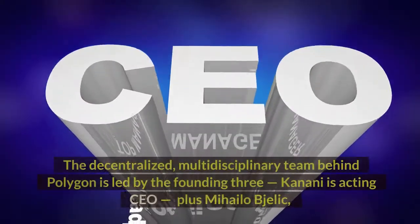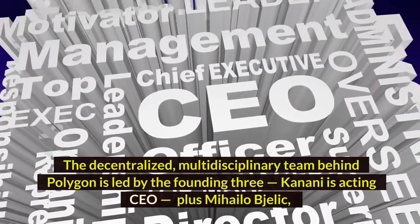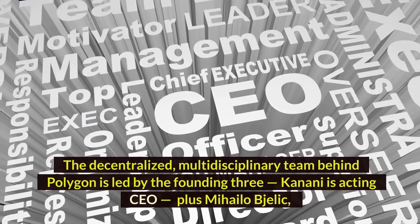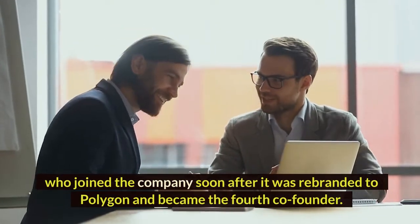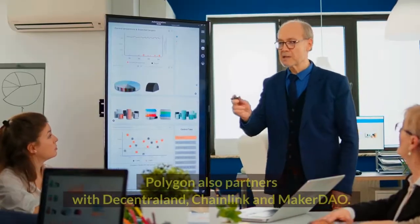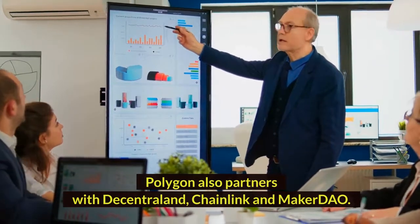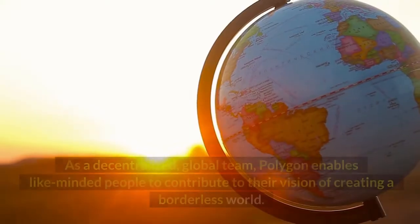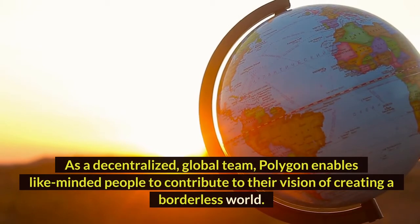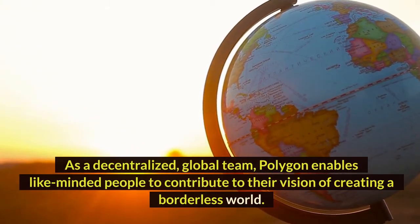The decentralized, multidisciplinary team behind Polygon is led by the founding three. Kannani is acting CEO, plus Mihailo Bielik, who joined the company soon after it was rebranded to Polygon and became the fourth co-founder. Polygon also partners with Decentraland, Chainlink, and Maker DAO. Its investors include Mark Cuban, the billionaire owner of the NBA team, the Dallas Mavericks. As a decentralized, global team, Polygon enables like-minded people to contribute to their vision of creating a borderless world.